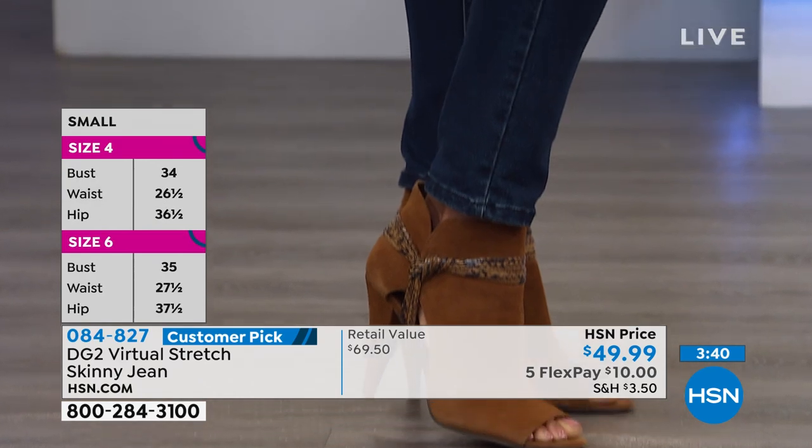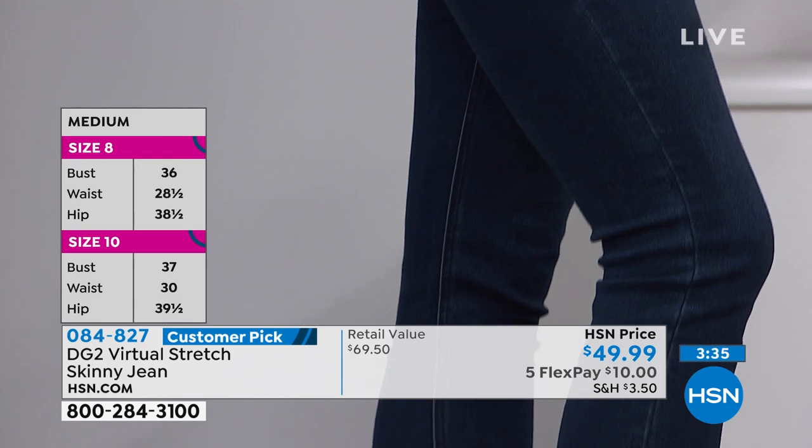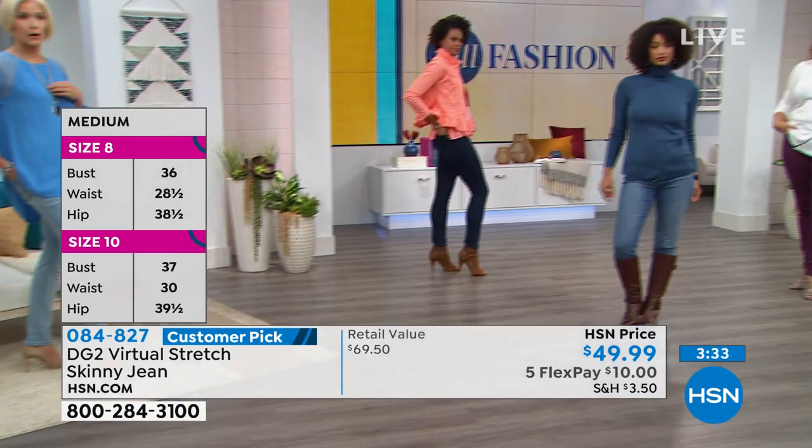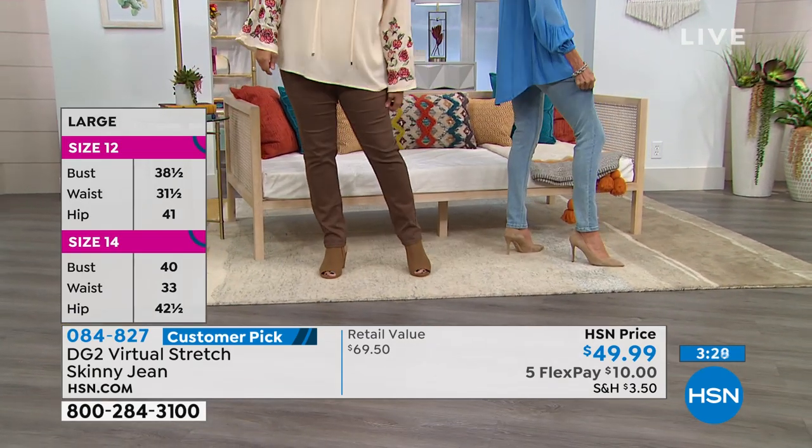And that is virtual stretch skinny. Whether you're wearing a shootie, an ankle boot, a flat flip-flop, a tennis shoe, an over-the-knee boot, it is all gonna work with our skinny silhouette.